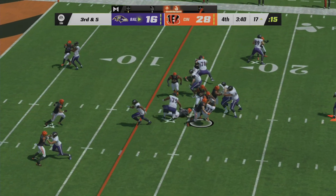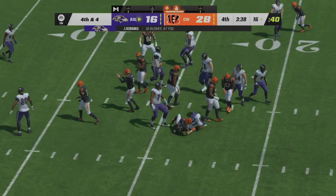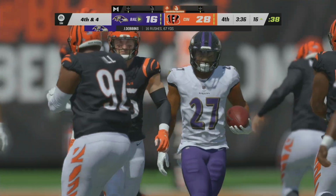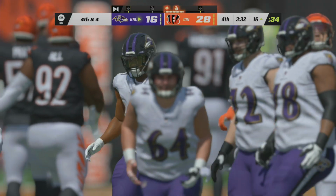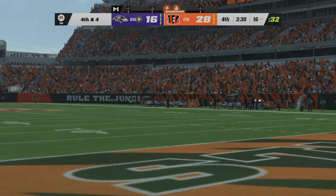Another run here with Dobbins. And they'll get him down right around the 16. Only a yard on the pickup there, and it's going to leave him with a 4th down. Well, look at the clock. You're down 2 scores. Have to go for this, don't you?